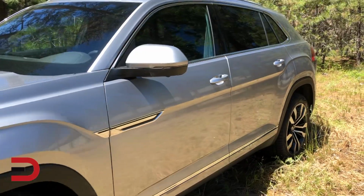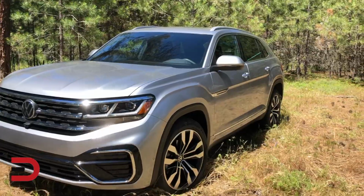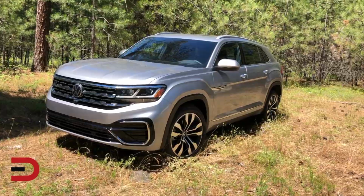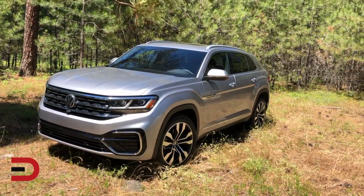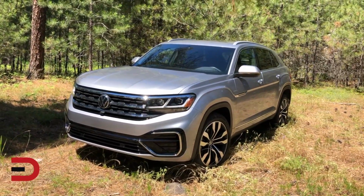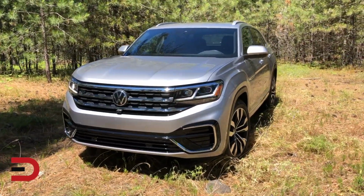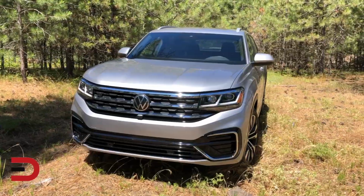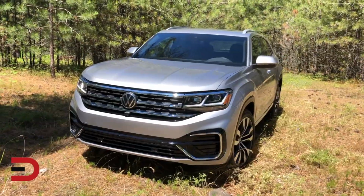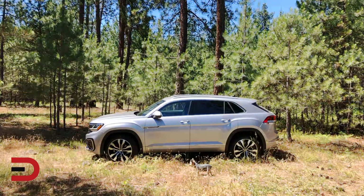Some of the main rivals with the Atlas Cross Sport in the 2-row midsize SUV category include the Honda Passport, Ford Edge, Jeep Grand Cherokee, Chevy Blazer, Subaru Outback, and Hyundai Santa Fe. So how's the Atlas Cross Sport compared to its rivals in fuel economy? It's toward the bottom. The best case scenario is the Subaru Outback up to 26 city, 33 highway, followed by the Hyundai Santa Fe at 22 city, 29 highway, the Blazer at 21, 28, Ford Edge 21, 29, the Cross Sport at 21, 24, then the Honda Passport between 20 and 25, and the Jeep Grand Cherokee between 19 and 26.